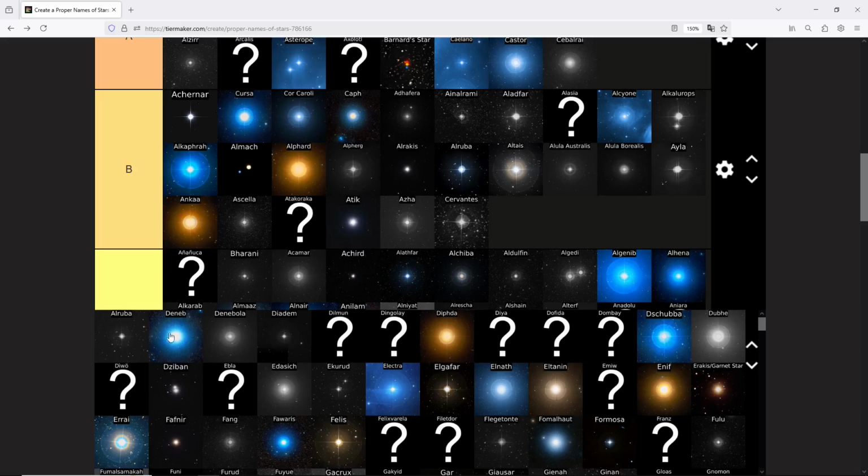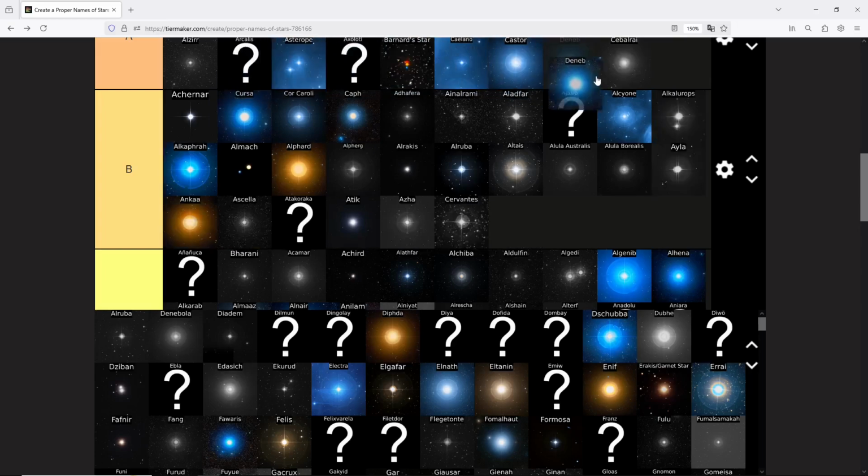Deneb is a pretty bright star. It makes the list of some of the brightest stars in the sky. It is the brightest star in the constellation of Cygnus, and it is the furthest star of its brightness. It is way further than most of the bright stars. I think it's somewhere between 1,000 and 2,600 light years. Most bright stars are within the range of 100 light years, so that gives you an indication of how bright it is. Quite an impressive star. It goes A tier.